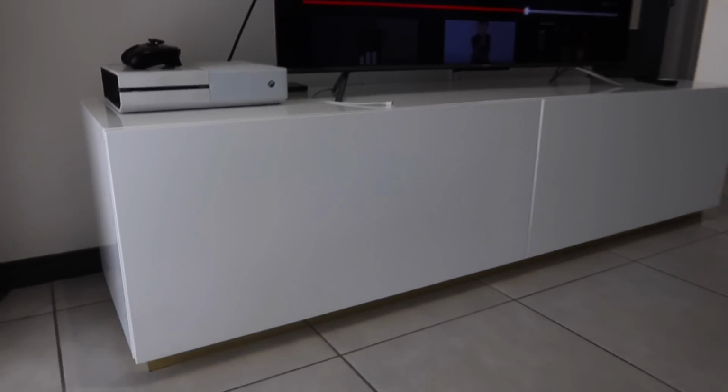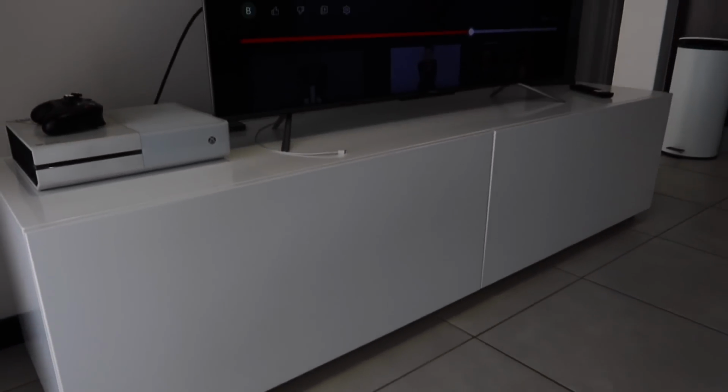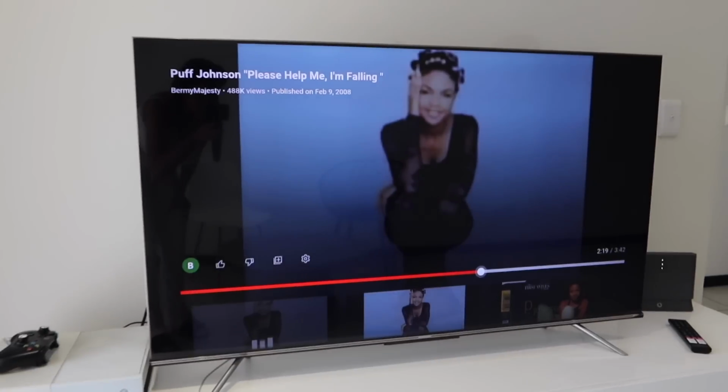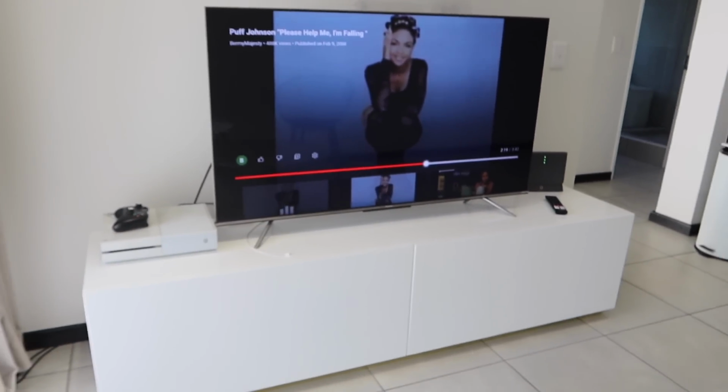But yeah, it's so pretty. It's got like a drawer. Let me show you. Well, two drawers. And it's this beautiful glossy white, and then the bottom is gold. So it's really pretty. And then my boyfriend surprised me and bought me a TV. So we've got a TV, we've got a TV stand, we've got a coffee table. We don't have the rug yet. I've got my eye on a rug, and we don't have the couch yet.